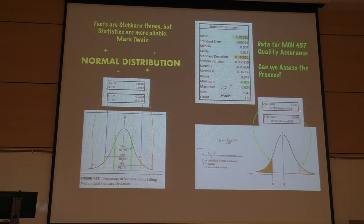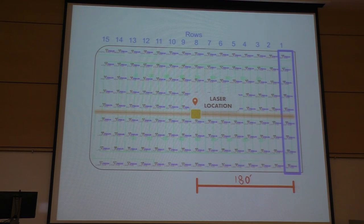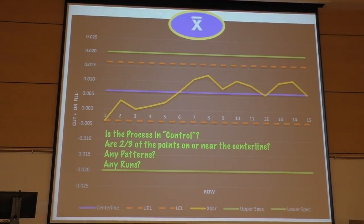So using statistics, you can see that with the numbers from the previous table, even though every single measurement was within specifications, if you extend that to the population, about 10% would fall outside of the normal range, or within three standard deviations. So the next thing I do with the class is, okay, let's create a control chart, and let's examine the process. Not necessarily each individual measurement, but let's look at the process. So the laser was set up in the middle, it's about 180 feet to the end, and is the process in control?